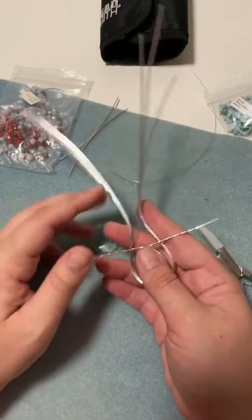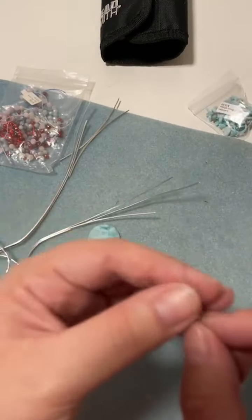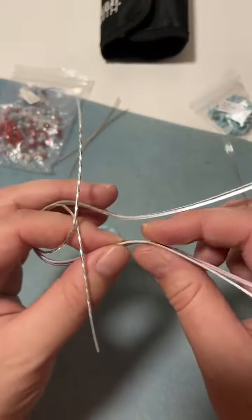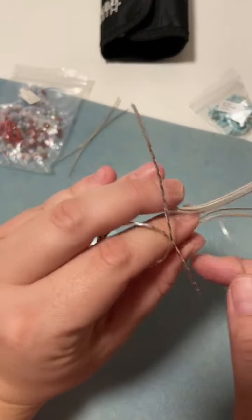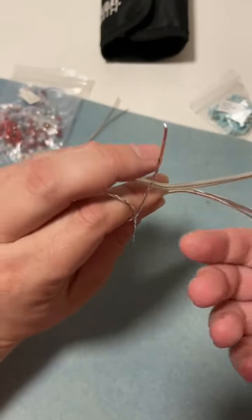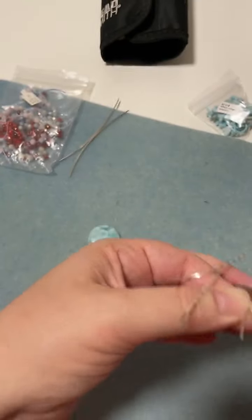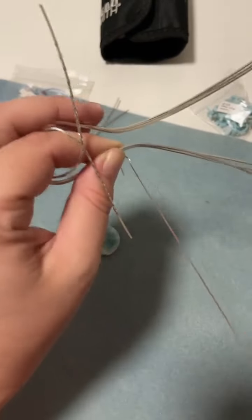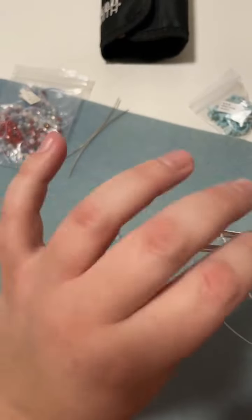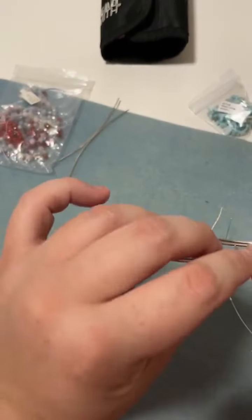So this is actually dead soft. I never use half hard wire. I think half hard is used for other jewelry making techniques, maybe metalsmithing. Anyone here who's a metalsmither, maybe you can speak to half hard. Half hard is the other hardness of metal that I have seen. Rio Grande offers it. I never purchase it. I always purchase dead soft wire.